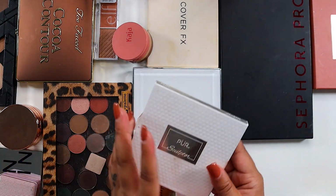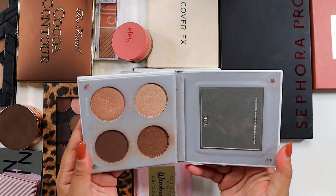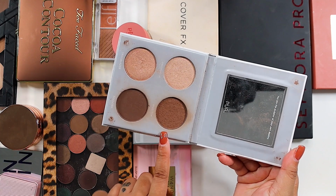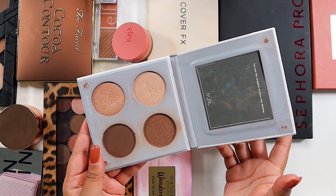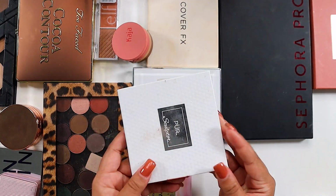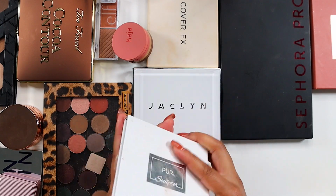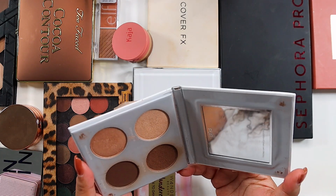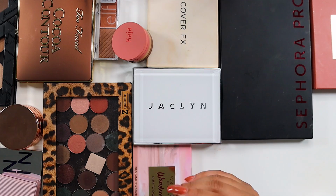Oh my God, this was a favorite of mine. This is the Pure Sculptor palette. I used this palette to death. I used these bronzer shades, this one in particular, to death. This was such a well done bronzer and highlighter palette. It really was. I got other things, and other things took precedence, so I stopped using it, but I'm going to go ahead and let it go. That's super old.